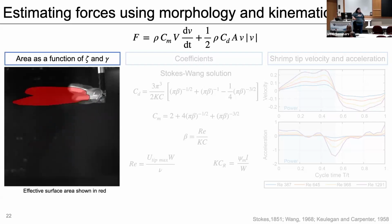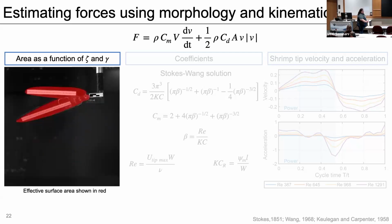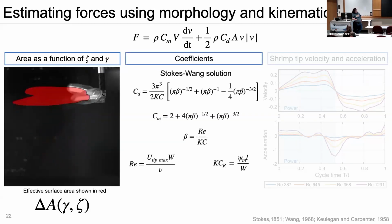The first one is that we're going to vary the area throughout the time that we're estimating these forces by using angles zeta and gamma that we get from our shrimp kinematics. So the area is going to be a function of these two angles. Then we're going to estimate the coefficients.